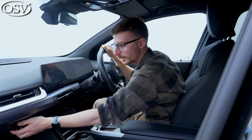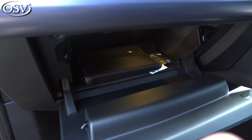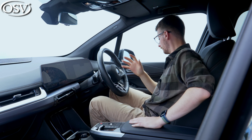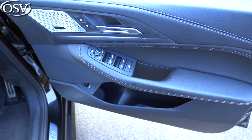I'm disappointed with the size of the glove box. It's not particularly cavernous, just enough room for the manuals and some other bits and bobs. But the door bins are pretty cavernous, easily swallowing up a nice and large 500ml bottle.